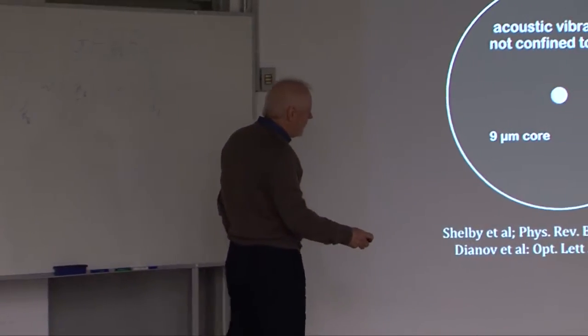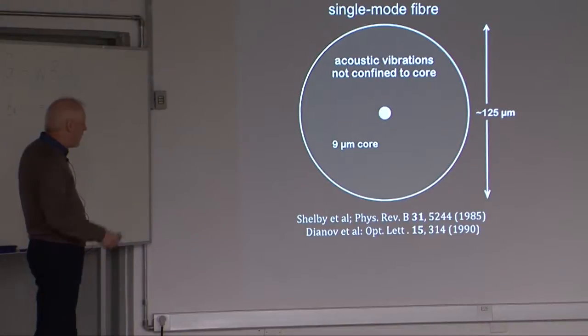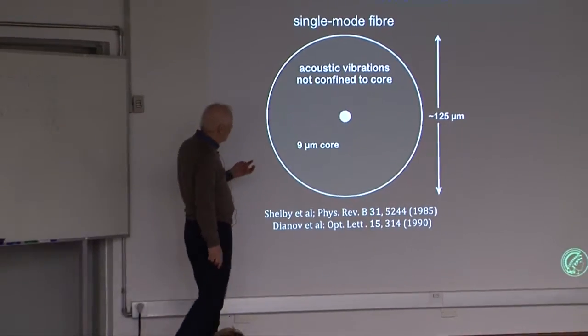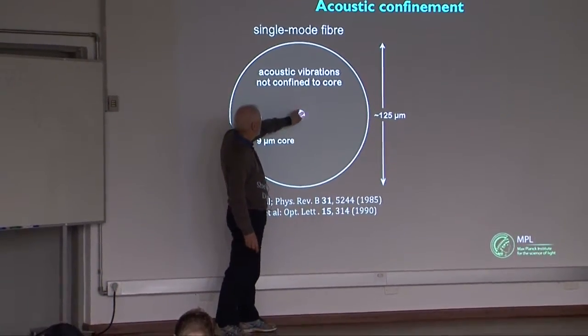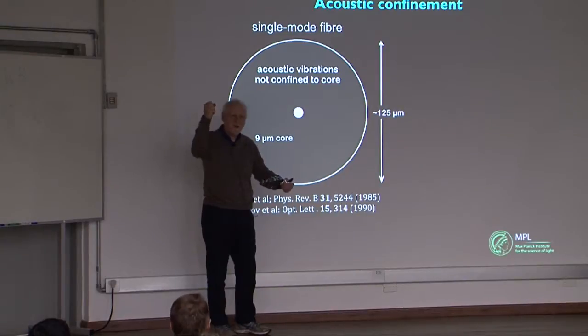So that was these people. And then another very nice paper from Dianov. You heard about him last night. You saw a picture of him, actually. He's one of the grand old men of fiber optics based in Moscow. He realized a very interesting idea, that if a very short pulse of light was traveling along the fiber, it was like a kind of shock. It was very short. It's like, again, a hammer hitting a bell.